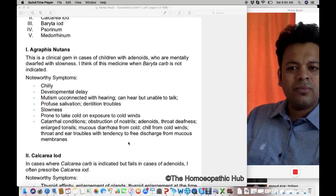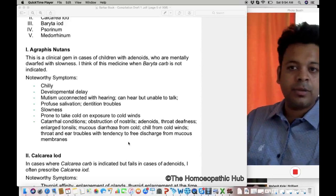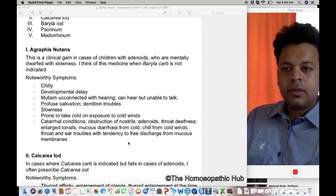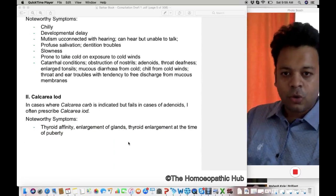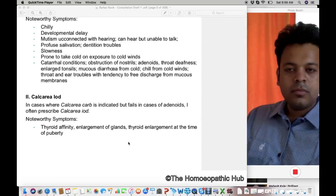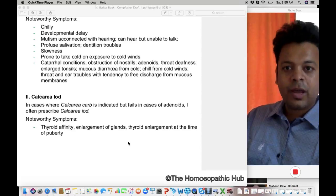Recurrent cold, cough, deafness, mucus, ear, nose. Think about Agraphis nutans. It's a remarkable remedy. I've used it in 30 potency, frequently, and it shows amazing results. Agraphis nutans. I want you to remember this remedy, my friends, and especially doctors who are interested in treating children and are doing study in pediatrics and homeopathy. Remember the remedy Agraphis nutans.